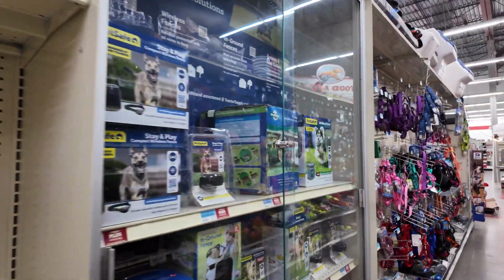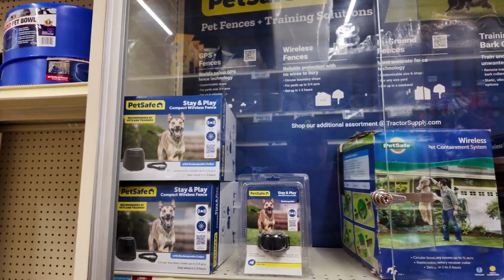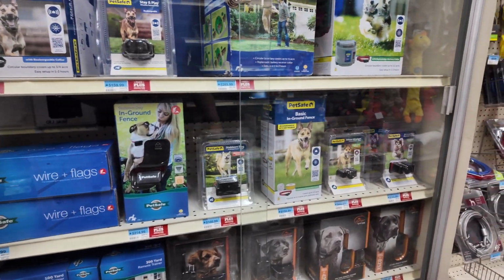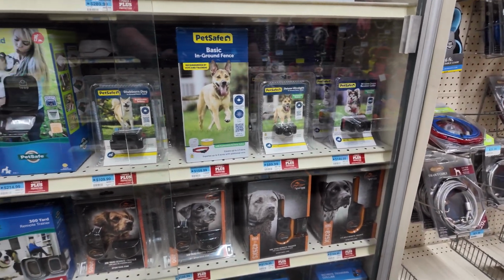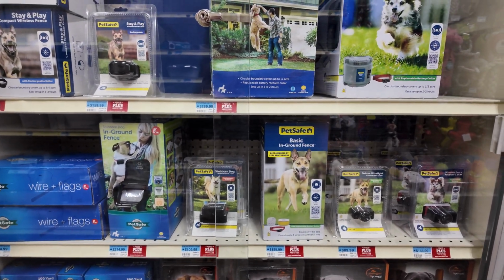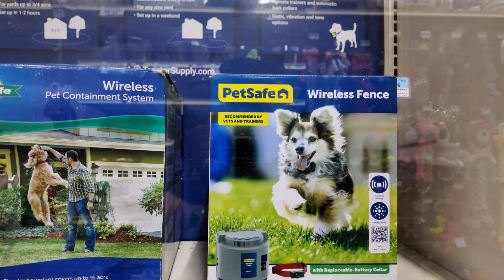Now, I've been asked by a lot of people about e-collars. All I'm going to say is you have a variety of them here. You could always come and check them out. Some of them are pretty expensive because they're actually made for hunting dogs, so you can teach the dog to go left, right, heel, bring back whatever you got, and so forth. Also, they do have wireless fences here, guys.